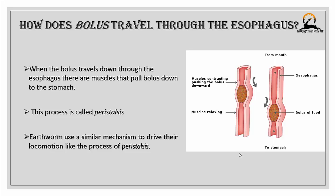Instead, smooth muscles contract behind the bolus to push it. Peristaltic movement comprises relaxation of circular smooth muscles, then their contraction behind the chewed material to keep it from moving backward, then longitudinal contraction to push it forward, to prevent it from being squeezed back into the mouth, which would be vomiting. Did you know that earthworms use a similar mechanism to drive their locomotion, a process of peristalsis? Well, you see this process where muscles push boluses into the stomach, right? This process is called peristalsis.